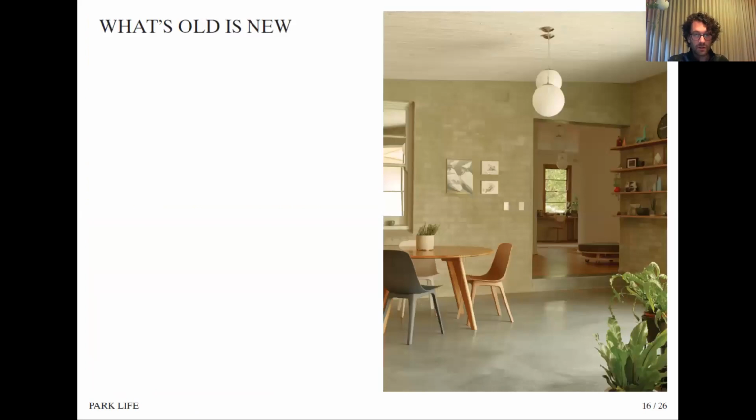What's old is new. So here we're standing in the extension looking back into the original house. You can see where we've retained an original window on the left, glazing it with mirror to provide a solid wall for the bathroom behind. Pale green bagging ties the old brick to the new. Here we can see there is a strong visual connection between the original house and the new living areas.